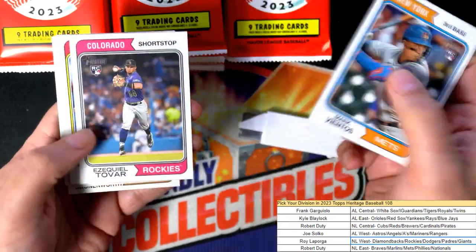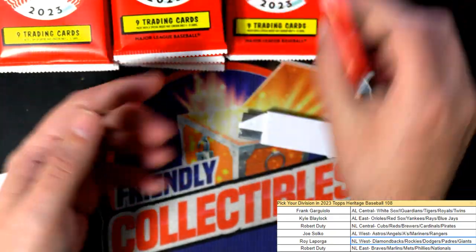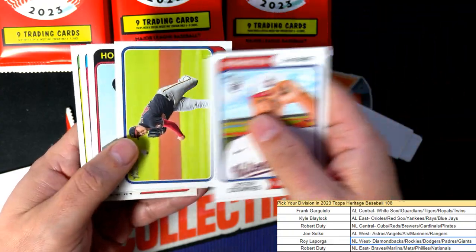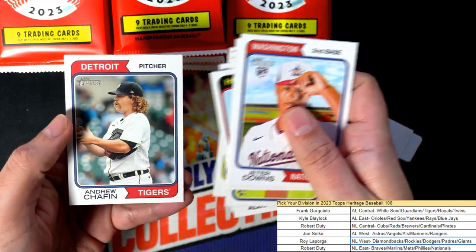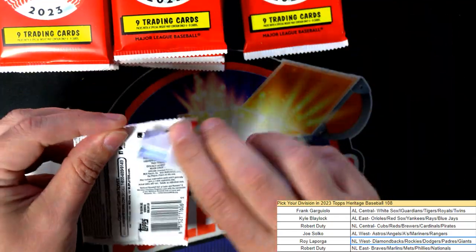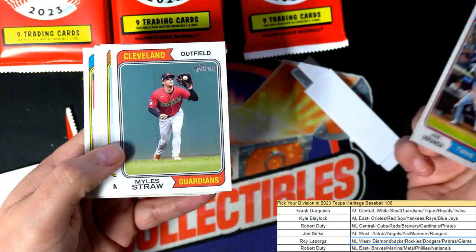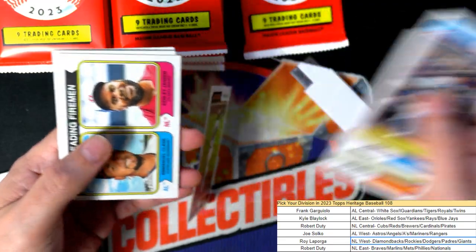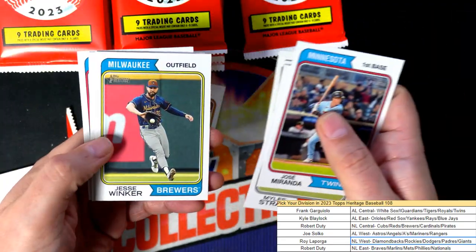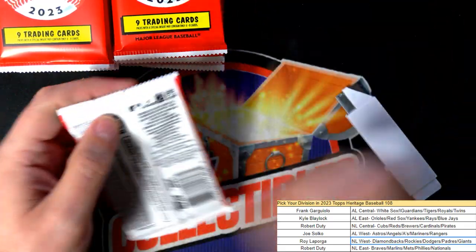Nice Corbin Carroll rookie. Mike Trout. Boom, ba-doom. Come on, big hit. Let's go down Big Hit Boulevard. Let's take the limo and roll down there. Just good looking stuff coming out of here all over the place. Oops. It's all over the place, right? Ho! A lot of nice things coming out in Heritage.